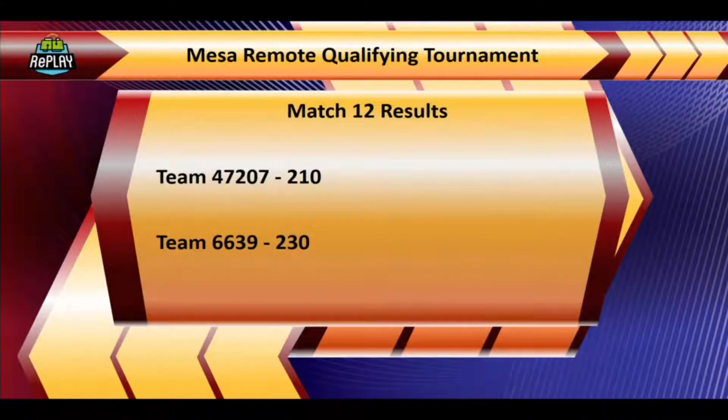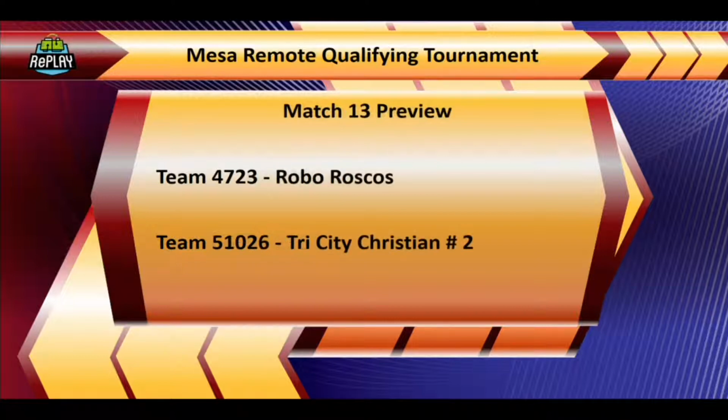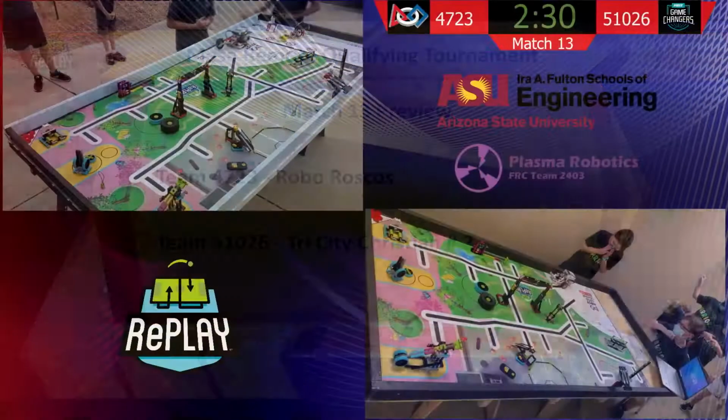So for match 12, we got team 47207, Team in Motion, ending with a total of 210 points, and team 6639, Technical Difficulties, ending with 230 points. Very close match indeed. Moving on to match 13, we got team 4723, the Robo Roscoes, and team 51026, Tri-City Christian number 2. So we're going to get started here in 3, 2, 1, Lego!